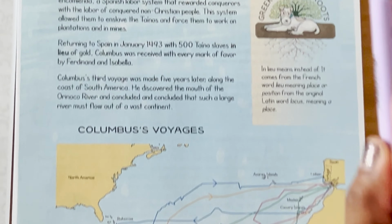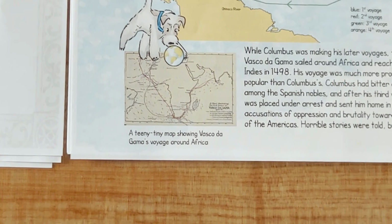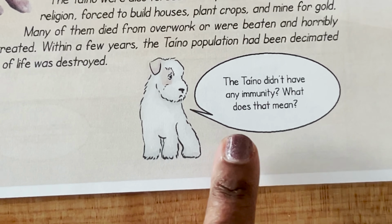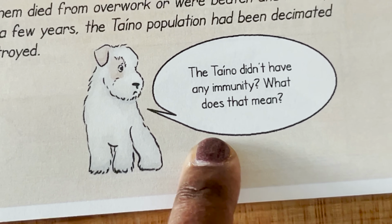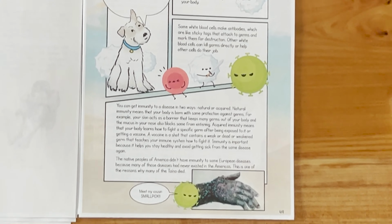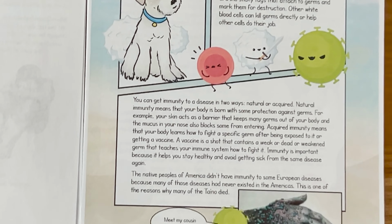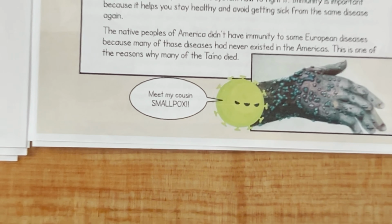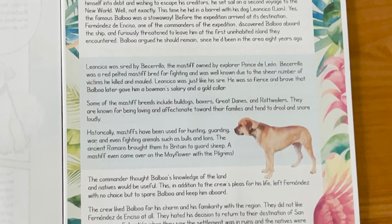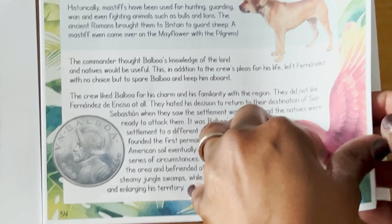On this page, you'll see that he dives into Greek and Latin root words, and then at the bottom, he gives a little tidbit about this teeny tiny map. Here he is again, speaking about immunity and asking if you know what that means. On this next page, a little bit of science is inserted, and an explanation of what immunity is. I think that the company did a fantastic job with these beautiful choices of colors. The hues are just gorgeous.